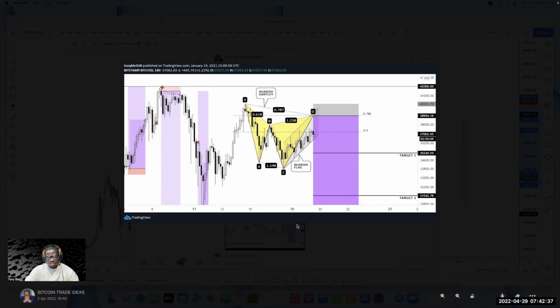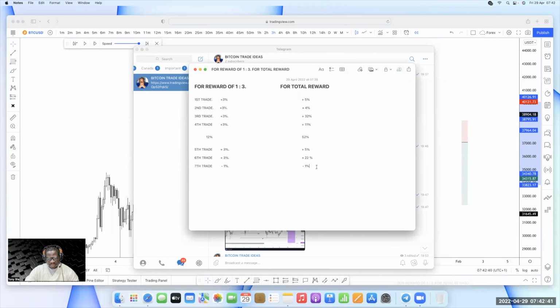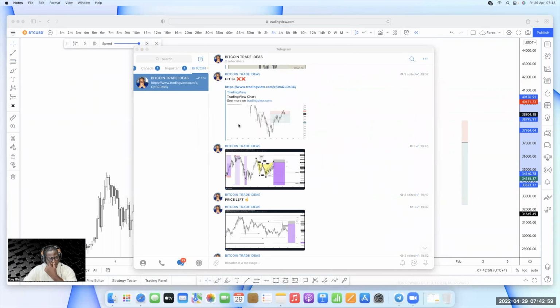Okay, so we're going to say trade eight. Price left. We can just put it in the middle. So there was no risk to reward on that because price left. Okay, yep.